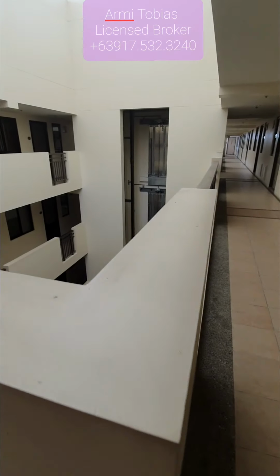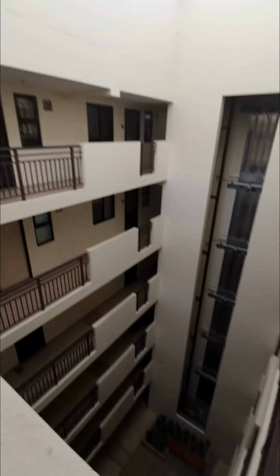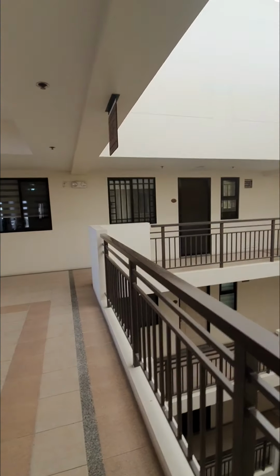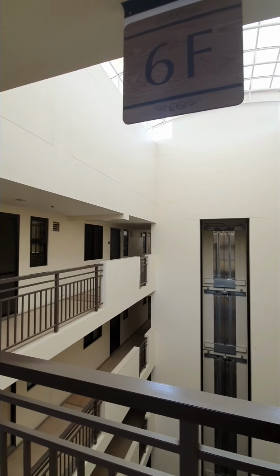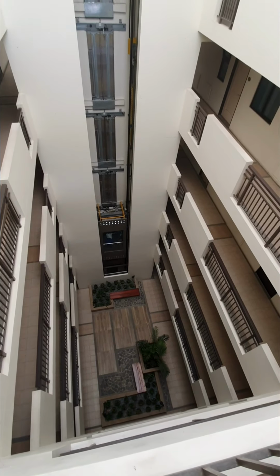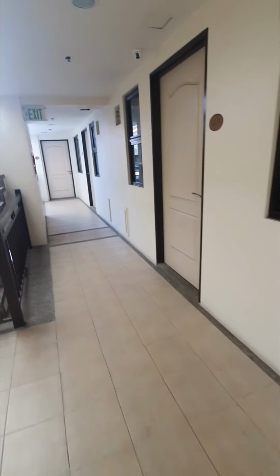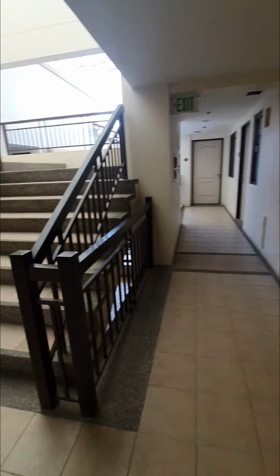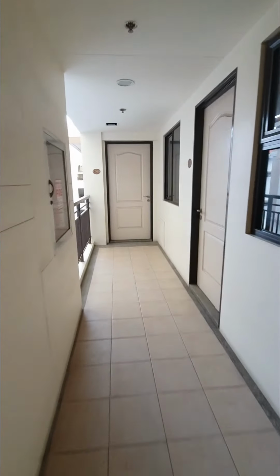Hello! We're here now in Ivorywood, Acacia Estates, and we're on the 6th floor of Adelfa building. We're here to check a 3-bedroom corner unit that has a nice view. Okay, let's go.